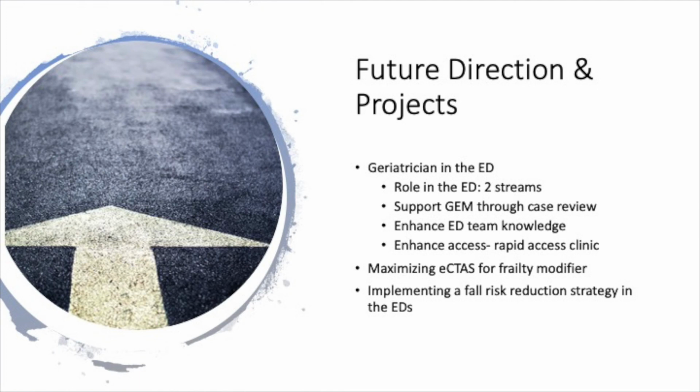The other future direction projects, so CTAS has implemented a frailty modifier, so we need to get better at using that. What that means is once a CTAS, you're collecting all the data, if you deem that the patient is considered frail, then if they're a CTAS 4 or 5, so less urgent or non-urgent, they get bumped up to a CTAS 3. Just because we know that frail older adults will require more time, and we don't want to get penalized with our pay-for results because they're older and they're frail. Now, that doesn't work from 3 to 2 or 2 to 1. It's just for the 4s or 5s that they could be bumped up. So we need a bit more of a boost on how to maximize that frailty modifier.